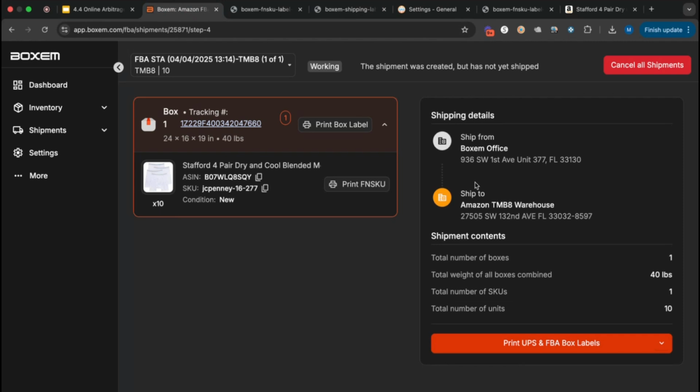Obviously, I sped up the loading sections right here because it'd be kind of boring for you guys to just watch me sit there. We can see shipping from the box office to the Amazon warehouse in Homestead, Florida, I believe. Now you're good to go, and you just ship those off to Amazon. That's the entire listing and shipping process using Boxem, which makes life a lot easier. Nothing's required in Amazon Seller Central for the listing and shipment process.